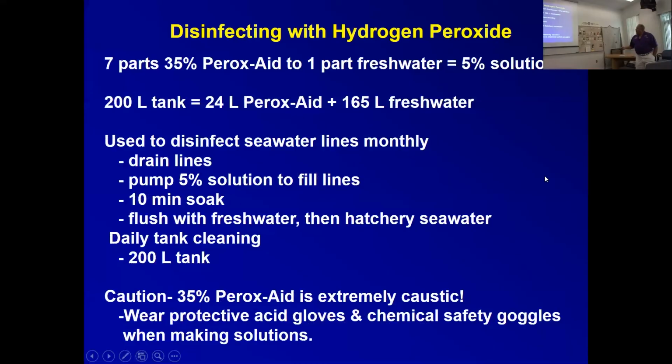And how we do this is we mix up 7 parts of this 35% peroxide to 1 part of fresh water, and it gives us a 5% solution. That's the same percent solution as the pint bottle you buy from the store. And then we'll make up a 200-liter tank of this stuff, again, one of those small white 55-gallon tanks. And so that we can use that to disinfect our tanks. We'll put a submersible pump in it.